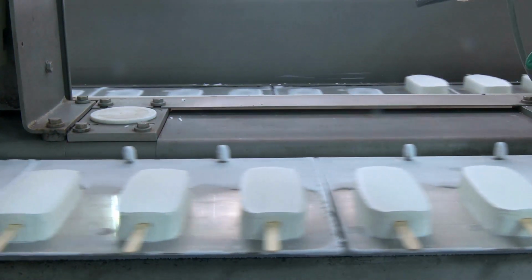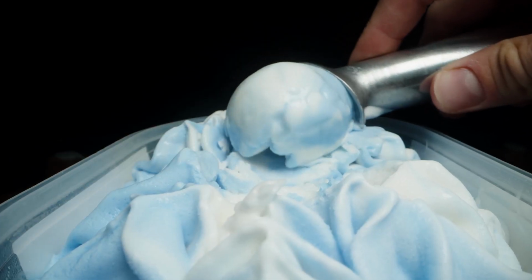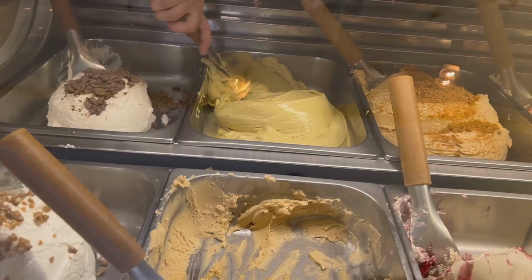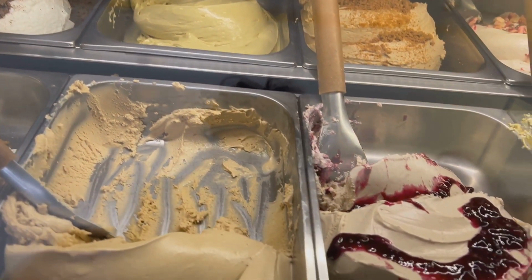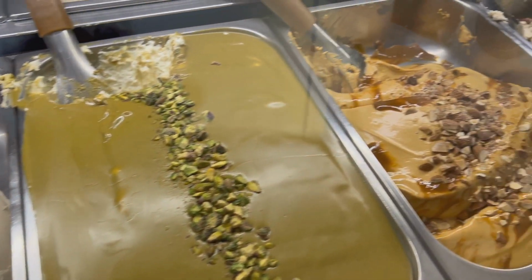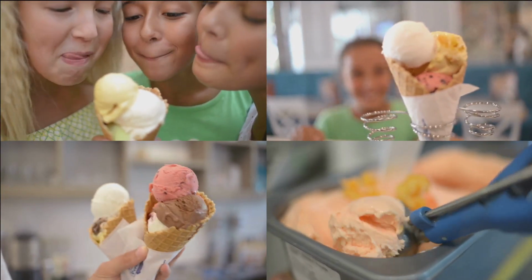Today, ice cream comes in endless forms: traditional scoops, rolled ice cream, soft serve, and even liquid nitrogen frozen creations. Innovations in flavors and techniques continue to push boundaries, catering to adventurous foodies and nostalgic ice cream lovers alike.